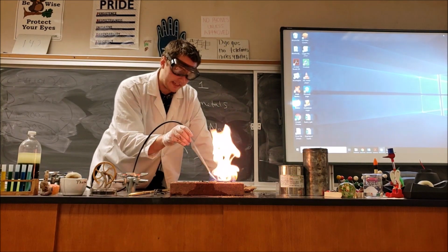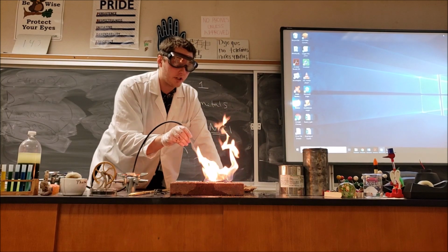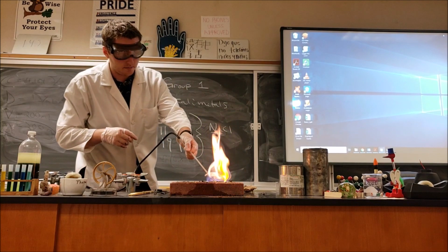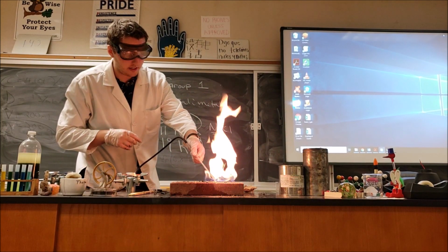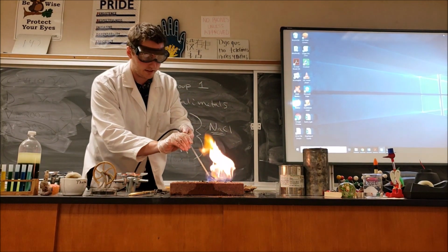So it actually would be easier to do this with a Bunsen burner, or a flame torch or whatever, because then I could adjust the amount of oxygen going to the flame and get it hotter. But this just looks cooler, doesn't it? So we're almost there. And we're about to potentially see something.